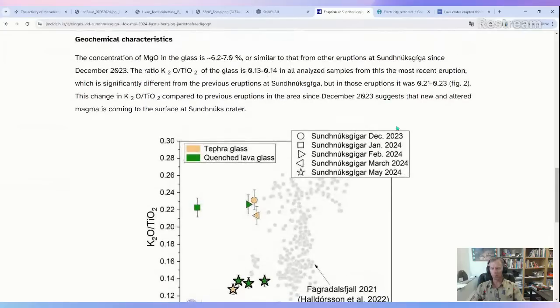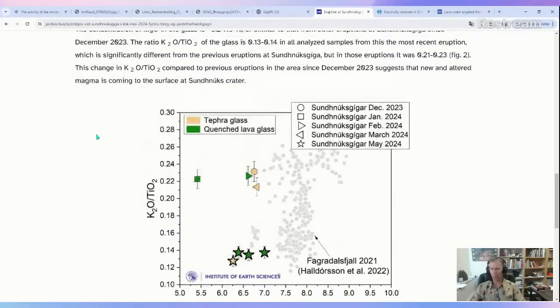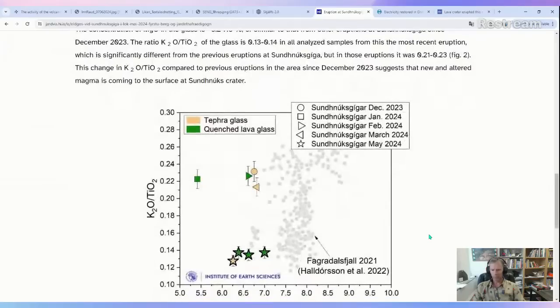In looking a little bit deeper at the chemistry, they primarily look at magnesium oxide and then a ratio of potassium oxide to titanium oxide. And I'm no geochemist, so I can't explain this in excruciating detail. But what is of interest here is looking at all the other data plotted up from other eruptions in the region. So all these gray dots here are geochemical signatures from the 2021 Fagradalsfjall eruptions. And then these other symbols here are samples taken from the last few eruptions in the area.